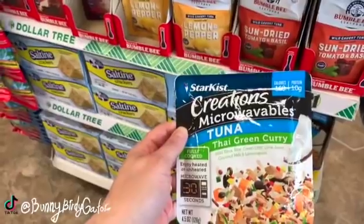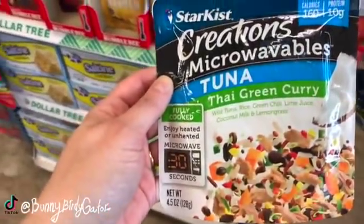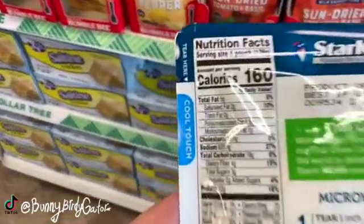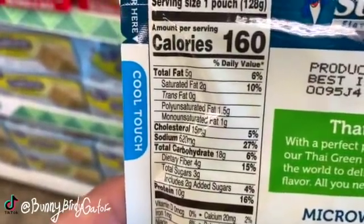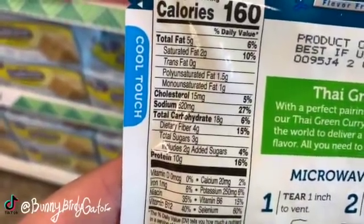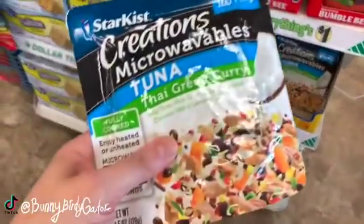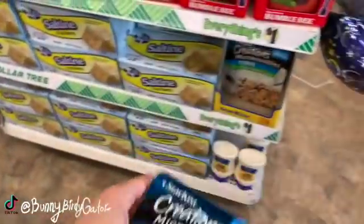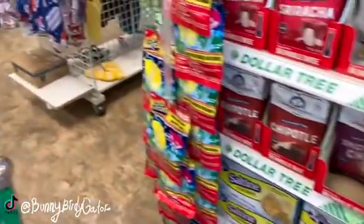Starkist Creations microwavables. This is a Thai green curry, wild tuna, rice, green chili, lime juice, coconut milk, and lemongrass, ready in 30 seconds. 2 grams of saturated fat. We have good fats too. 10 grams of protein, 3 grams of sugar, 18 grams of carbs. This sounds kind of good. I might have to come back and look at those.